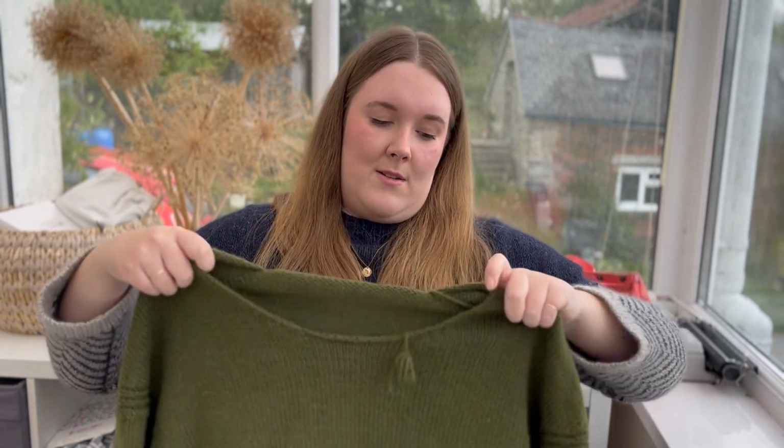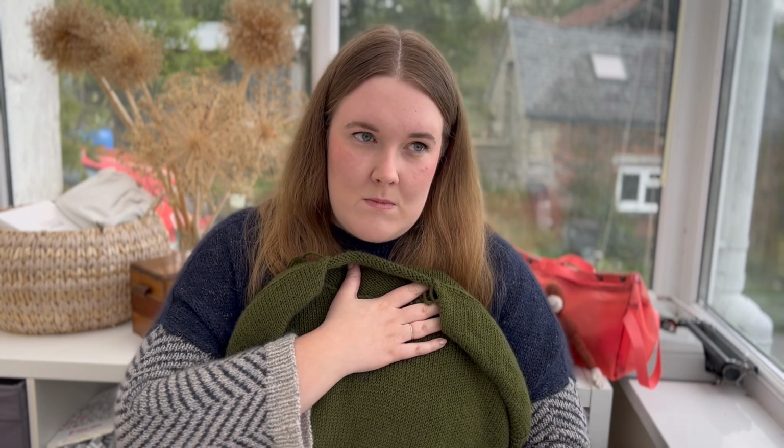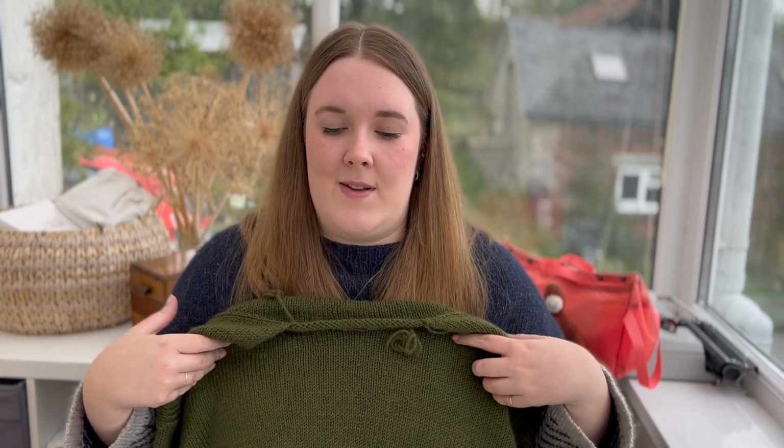I'm not going to try it on because I have a jumper on, but it's sort of down to the top of my trousers, so I think I either need to do the ribbing now and have it as a not cropped, but shorter length jumper, or keep going for another few inches before adding the ribbing and have it as a longer one.